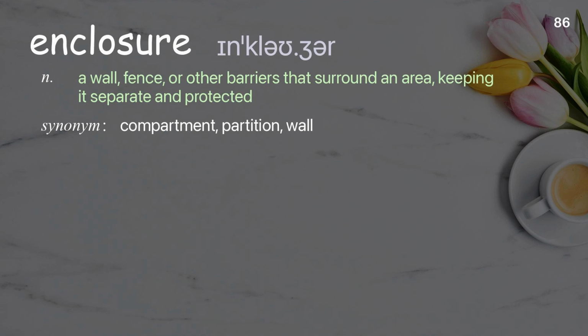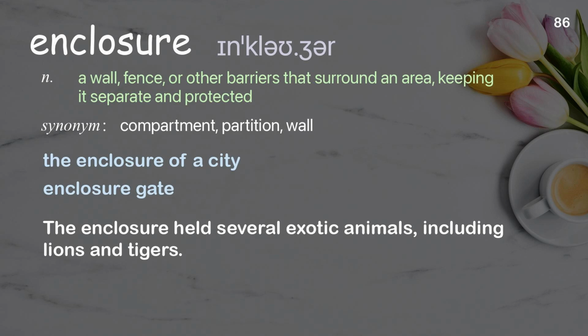Enclosure. A wall, fence, or other barrier that surrounds an area, keeping it separate and protected. Examples: The enclosure of a city. Enclosure gate. The enclosure held several exotic animals, including lions and tigers.